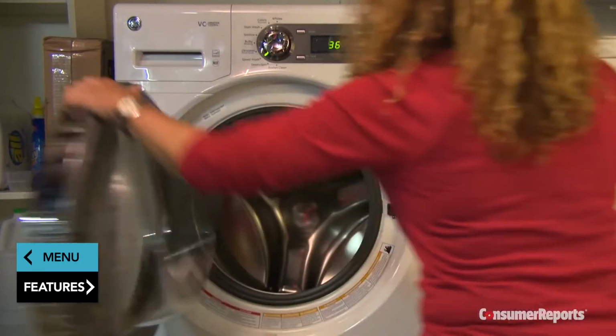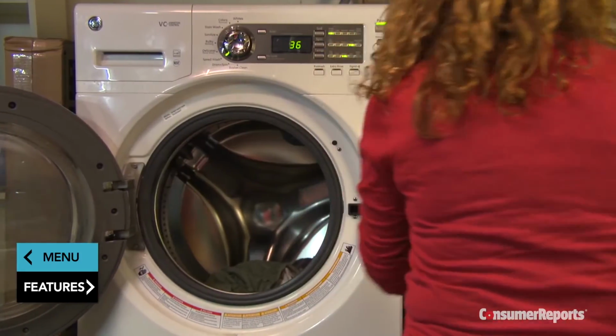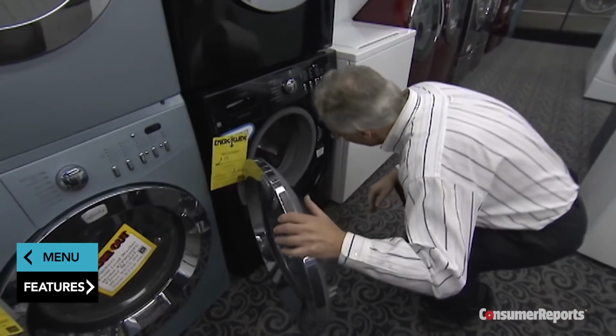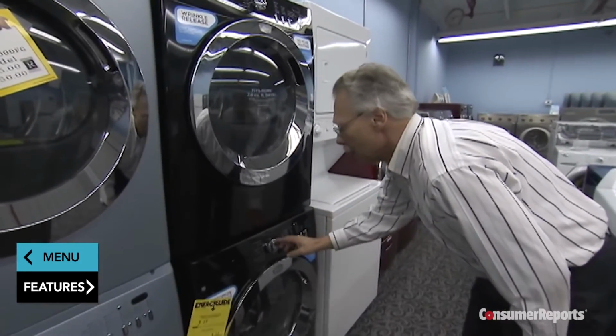These position the washer and dryer to standing height, so you won't have to bend over to load and unload your laundry. And while front loaders are often quieter than other types, they tend to vibrate. That might be an issue in living areas.